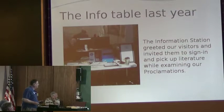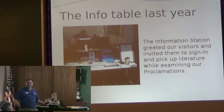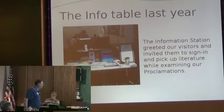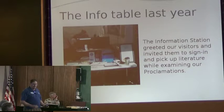And of course, the information table, where we had our sign-in sheets and our proclamations displayed, and then literature on ham radio. And was that a collection jar? Were we collecting? I don't think so. No, I think that was a candy jar and it's empty. Yeah. Okay, so we're soliciting donations for the candy jar. The safety officer needs no candy. The safety officer is a type 2 diabetic, so leave the candy away from me.